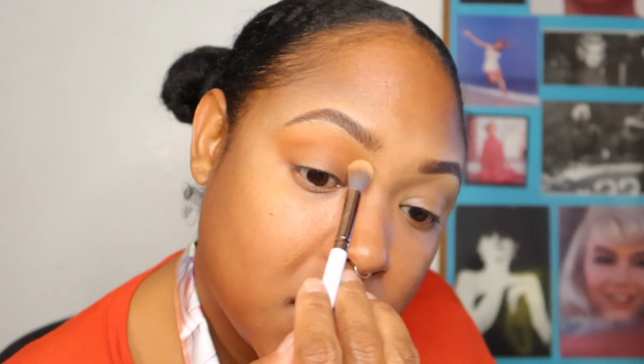I'm just laying this color down all over. I'm going to soften it up. I'm going to take my color switch and clean it off, and I'll take the same brush and just kind of soften this up here and blow it out here. Really pretty shade. I would wear that by itself and keep it moving, like seriously. That's cute.